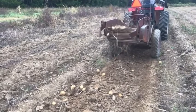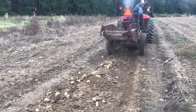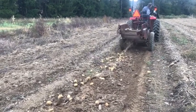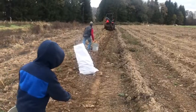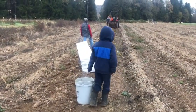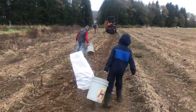Then, this is how we dig potatoes. Check it out. The digger digs them up, rolls them out, and then guess what? The fun begins. That's right, the hardest part of all. We have to pick them all up by hand. This year, we had several tons of potatoes to pick up.